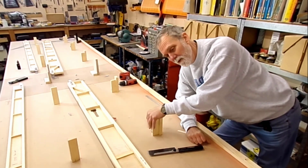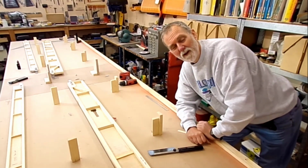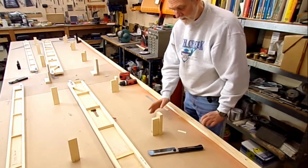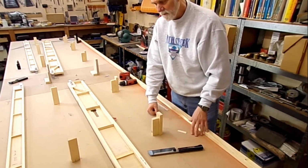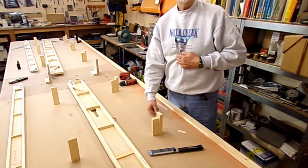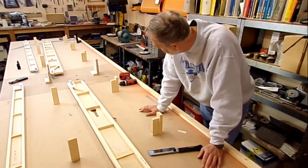Take them all off, put them all back on again, made sure they're all true and square, so we're ready to go. I'll also check with the square going straight up from the line to the spar to make sure everything is perfectly aligned there, just in case there's a little bit of wandering anywhere. So I'll now start putting the spars on to this rack.